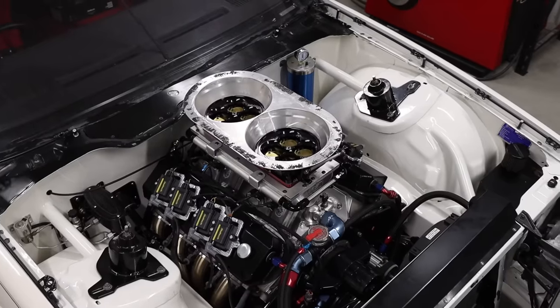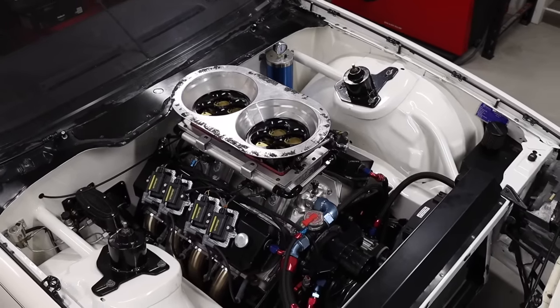This thing on idle bloody shakes my soul. I can't even imagine what it's going to sound like wide open. She's pretty rowdy. It is pretty rowdy.